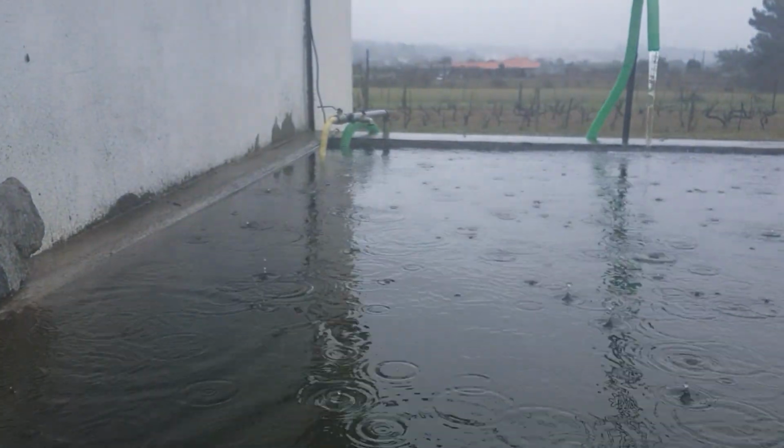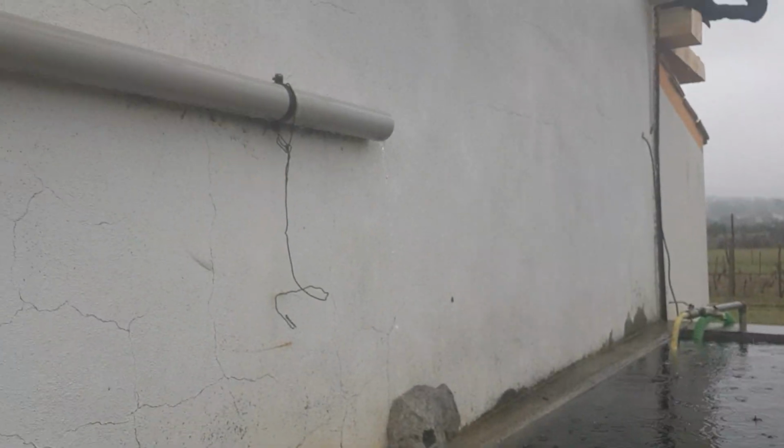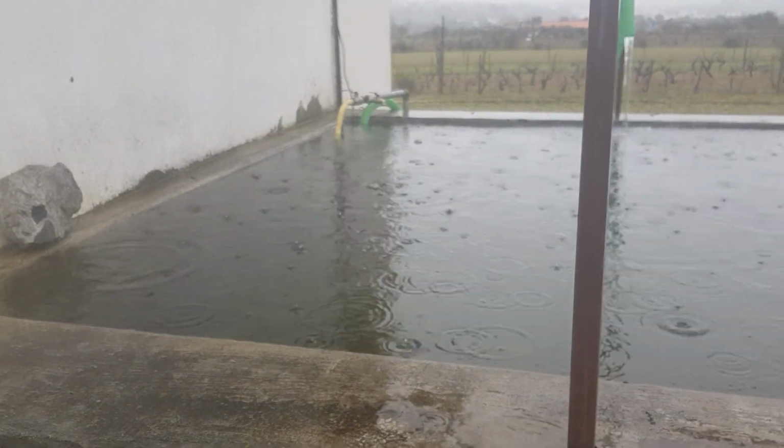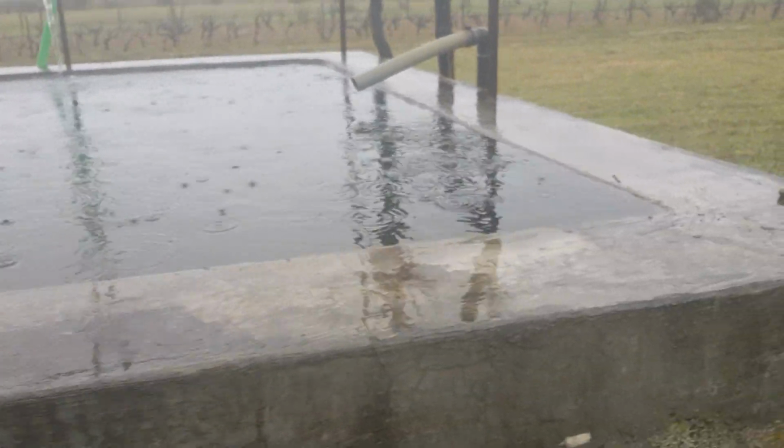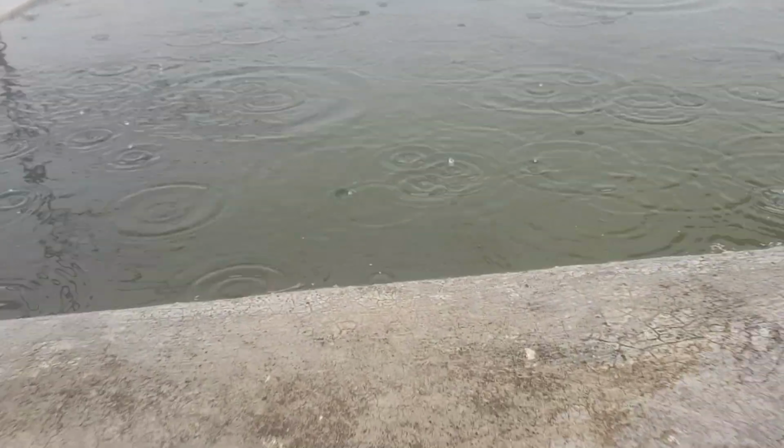This tank was, I would say, down about there. It's a 10,000 litre tank, so I don't know, what, 1,000 litres of water have come in from the rain and the gutters on the house. Is that even possible? Jeez, that's crazy. It's not really raining that bad. It's not like the storm that we had. But wow, that's a lot of water.